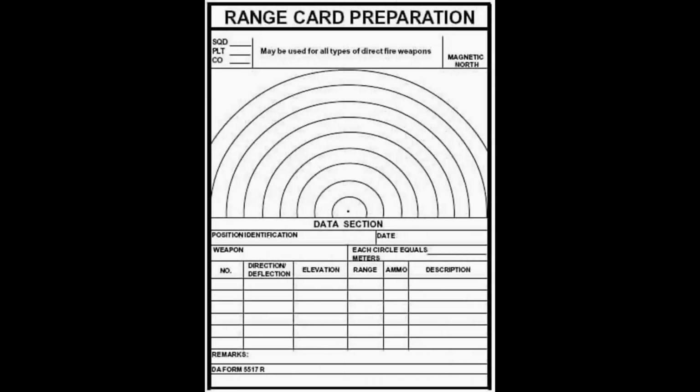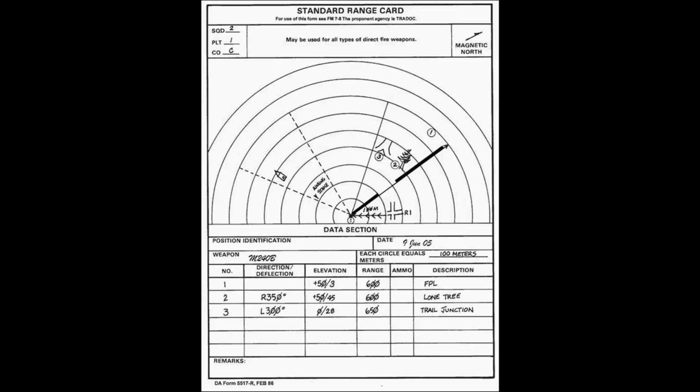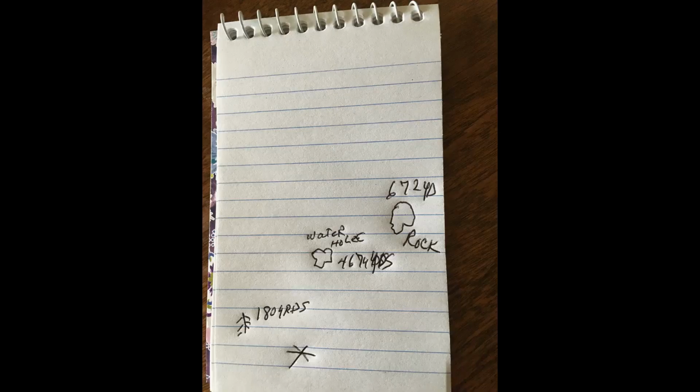This is your standard range card. This is the card you're going to put all your data on when you move into a hide or into a position. You can see that they filled one out here with the distance to everything, but the one I like the best is the one I use in the field, and that's this notebook with the data on it. When I get through, I just throw the thing away and move to a new location.